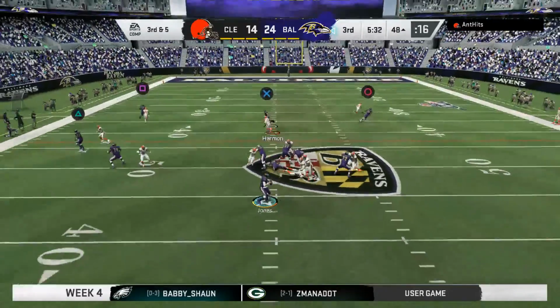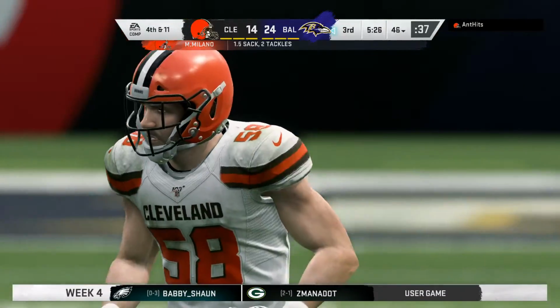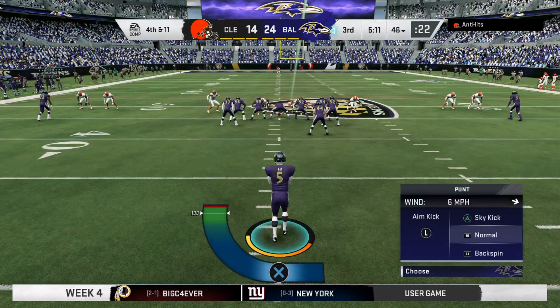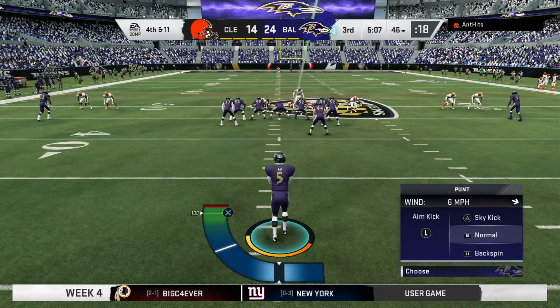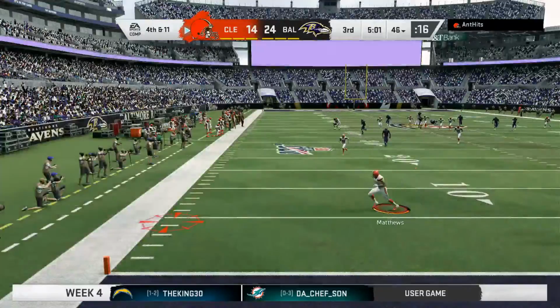Off play action. Jones. And he's going to be swallowed up. Sacked back at the 45-yard line. Matt Milano in there to drop him for a 6-yard loss, and that will lead to 4th down. And now the punter, Tress Way, as he sends this one away.